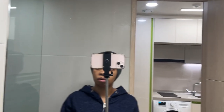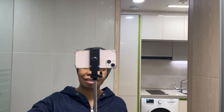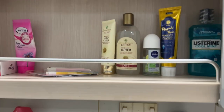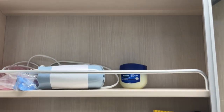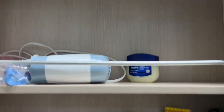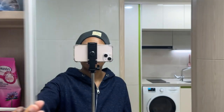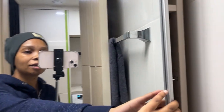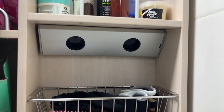And over here we have the mirrors, which are actually not just mirrors. Ta-da! They are more storage. And I'm not like every other girl with many, many products. Just the basics right over there. And on the other side, I keep some lady stuff and my hair products.